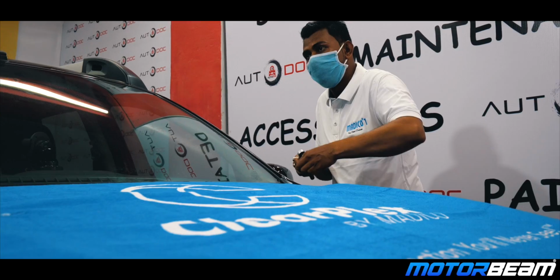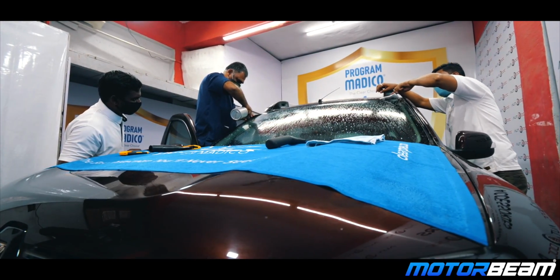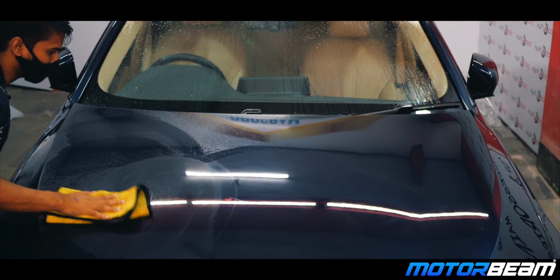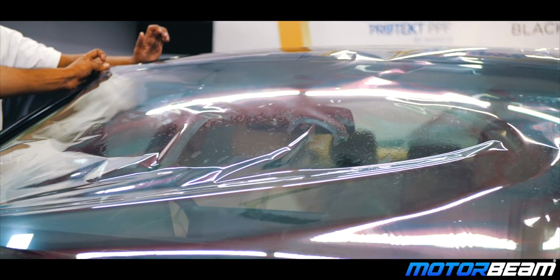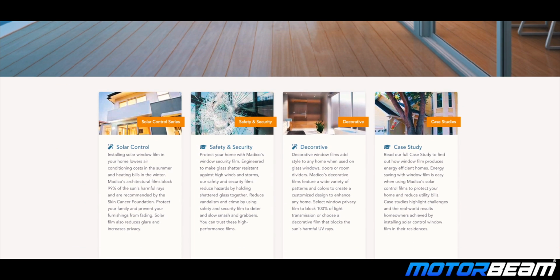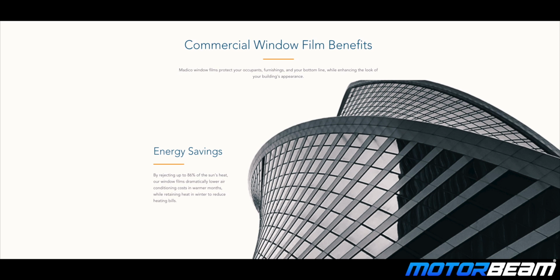Madico Inc. is a US-based company, a pioneer in film technologies for more than 118 years. Products of Madico are being sold in over 90 countries across the globe. Madico's verticals in films include automotive films, architectural films, device protection films, safety and security films, and specialty films.